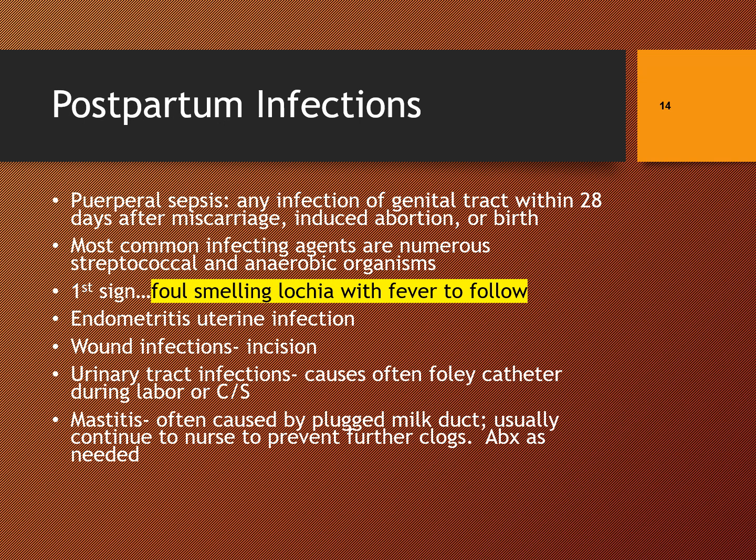So the other part of postpartum complications are your postpartum infections. Puerperal, which just means postpartum. Sepsis is any infection of the genital tract within 28 days after a miscarriage, an induced abortion, or a birth. Your most common agents are streptococcal or anaerobic organisms. Your first sign is foul-smelling lochia with a fever to follow. Okay, look at that. It's highlighted. Your first sign of an infection in the genital tract is a foul-smelling lochia, and then they have a fever.